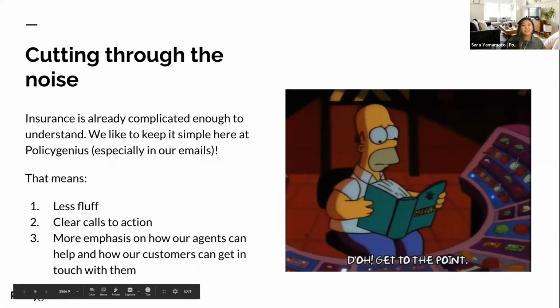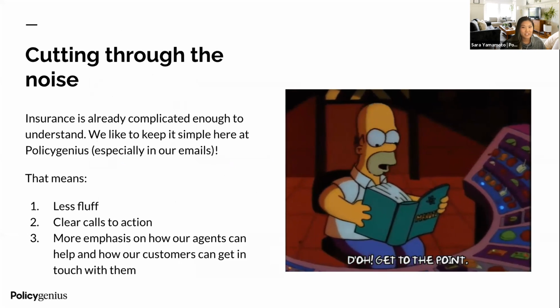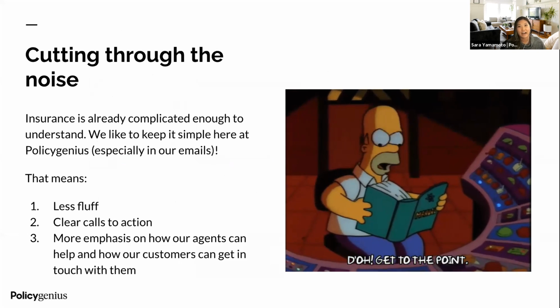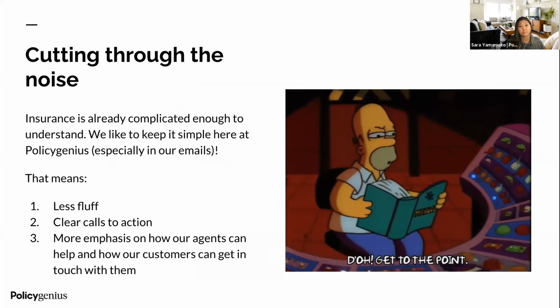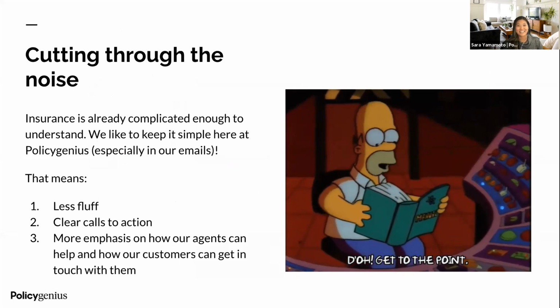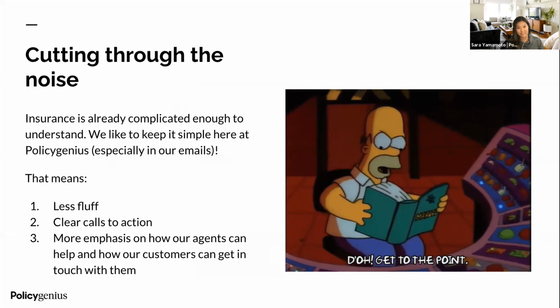So as you can see, we really like to keep it simple here at Policygenius, especially because we can only assume many of our users are getting a high volume of emails from many different brands. And insurance is already complicated enough to understand. So we really like to keep it simple.